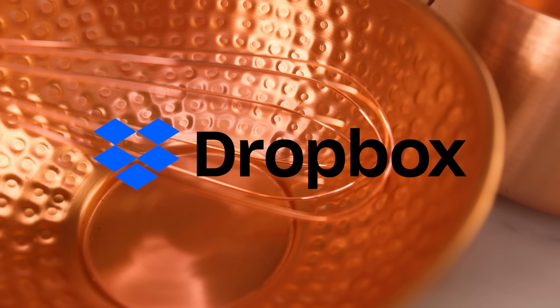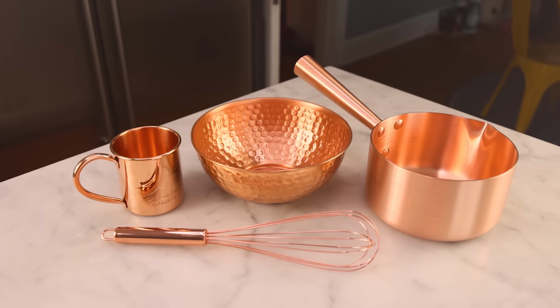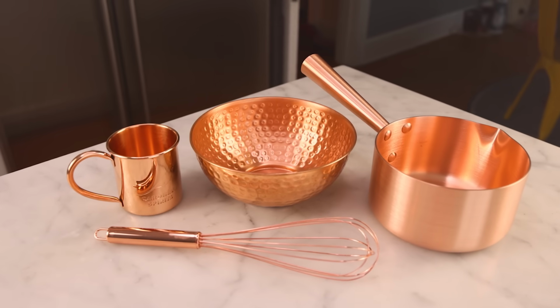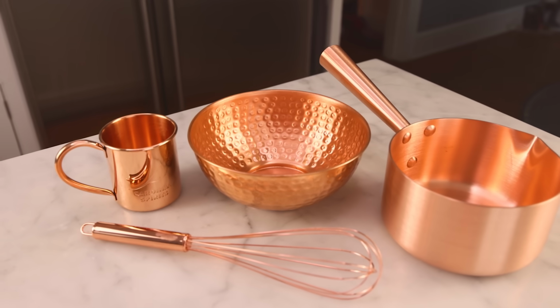More about them later. Why do people spend outrageous sums of money on solid copper cookware? Well, one obvious answer is beautiful. I mean, look how pretty this stuff is. But copper does have some particular physical and chemical properties here in the kitchen. Indeed, you may own some copper cookware without even realizing it.